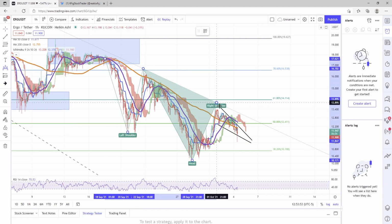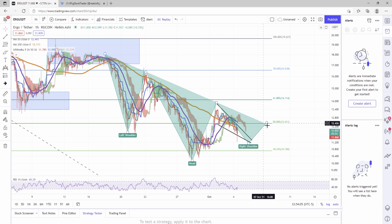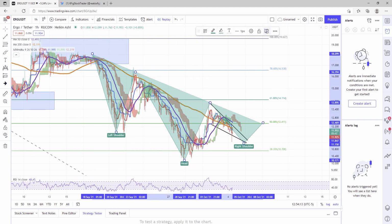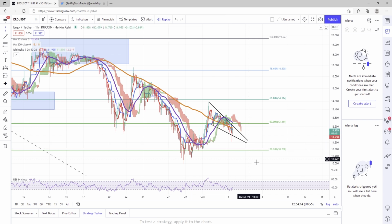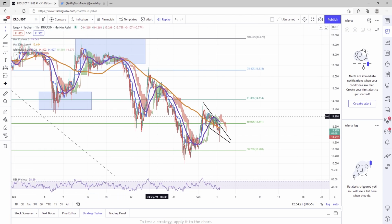But we can see that this little head and shoulders pattern might be forming. And it's an inverse head and shoulders pattern. So that would be a very nice sign to see price action move to the upside. So I do think that as of this moment in time, there are probably more bullish catalysts to consider versus bearish with ERGO, as long as we hold right around this $11 mark.